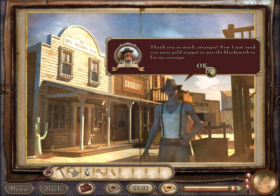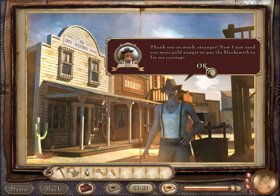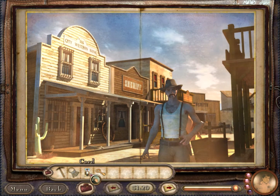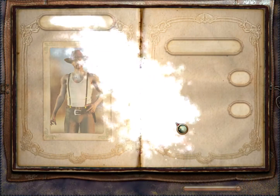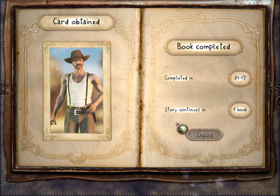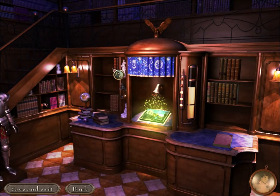So, mostly just puzzles opening things because everything was locked, right? So, give the 2 gold nuggets to Buffalo Bill. Give him the card, and we're done. Yeehaw. So what's our next one?